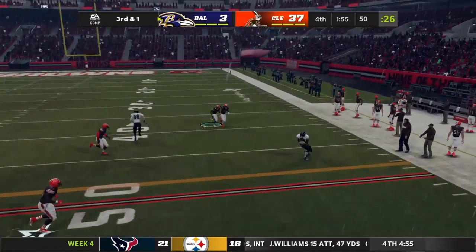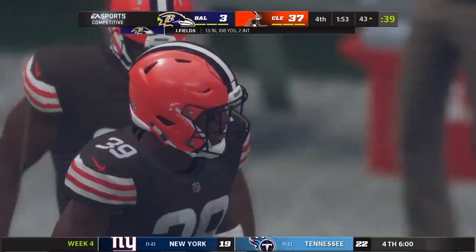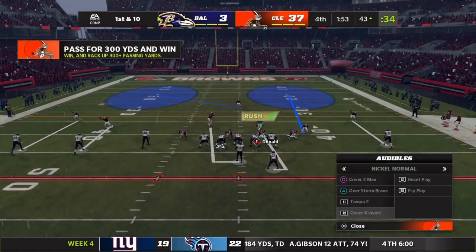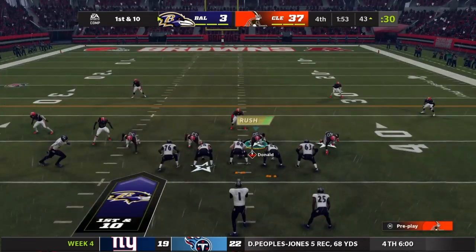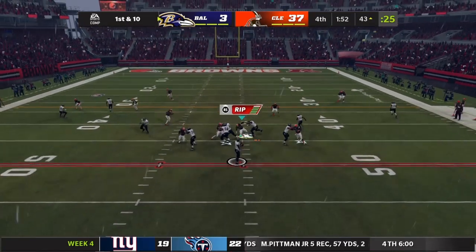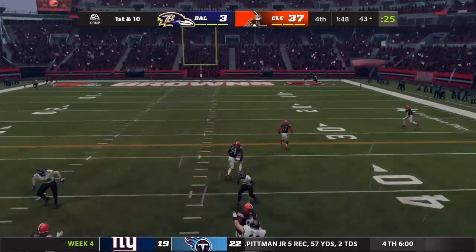From the 50, here's Fields. Open man is Ayuk, complete. And he'll go down inside the 45 before going out of bounds. And Brandon, from our time in college football, where receivers weren't running the traditional NFL route tree, one thing they did learn: find open areas, find soft spots, and set up and catch the ball. And I think we just saw that there. Yeah, we saw that indeed, picking up the first.